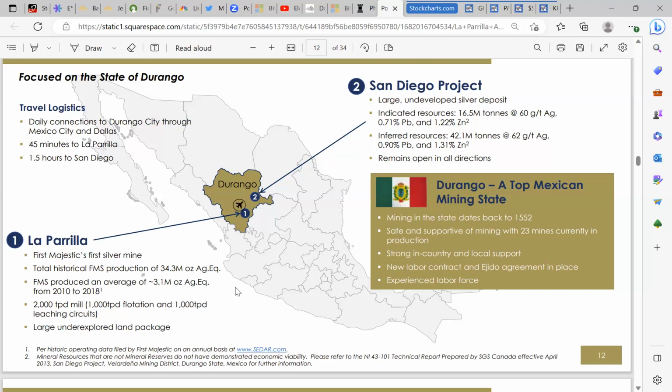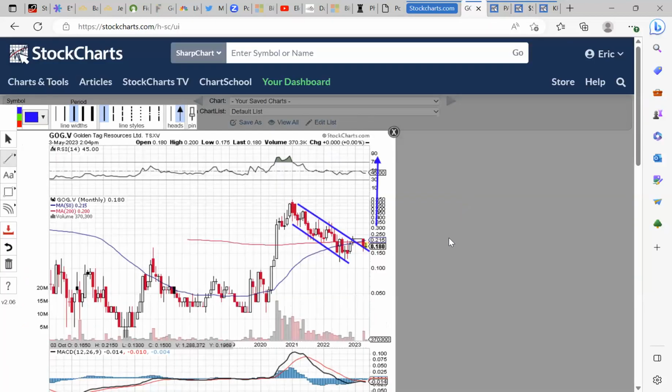Post the transaction coming up where they wrap this up with First Majestic, you've got two fantastic assets that are not even going to be drained in terms of the curve of going into production and underperformance. They're going to be exploring and expanding the resources, and that's going to be expanded at La Parilla to extend the mine life before they even restart the mine. And then you have San Diego, which 210 million ounce resource of silver equivalent is over $5 billion of silver equivalent ounces that are in the ground for buying it for 65 million. This is the type of thing that I'm just telling you is going to pay off for us, and could pay off in a big way. And I just don't see a tremendous amount of risk from these prices.